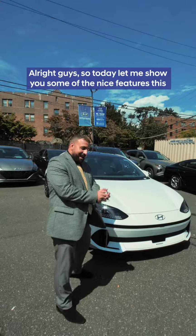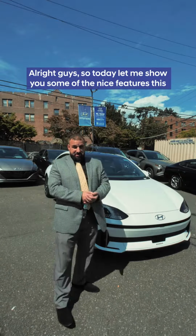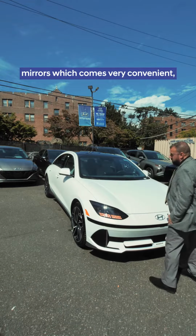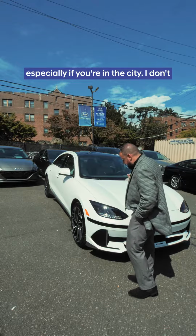All right, guys, so today let me show you some of the nice features this beautiful car has to offer. Of course, it is remote start. As you know, most of our vehicles are remote start. Of course, it has the automatic folding mirrors, which comes very convenient, especially if you're in the city.